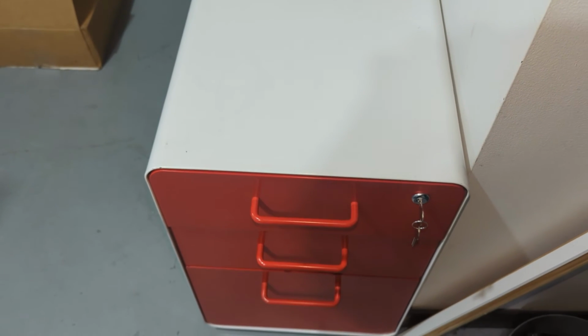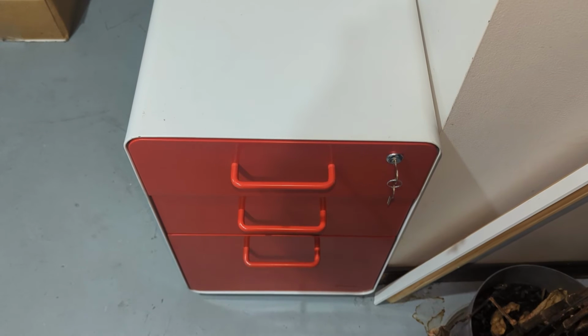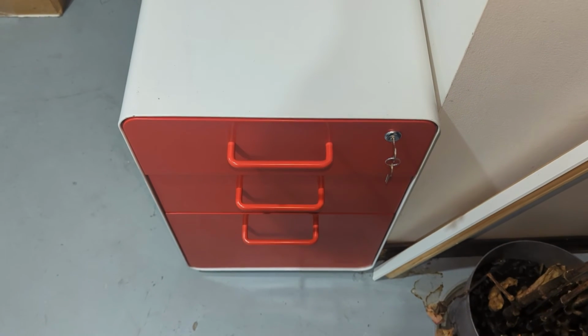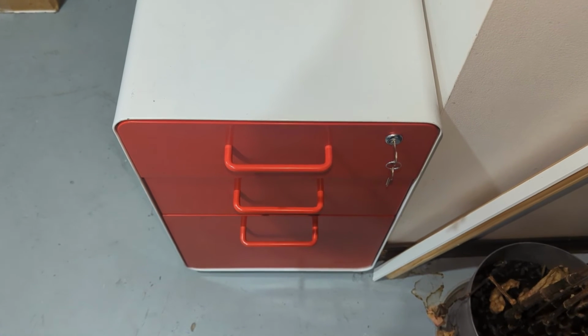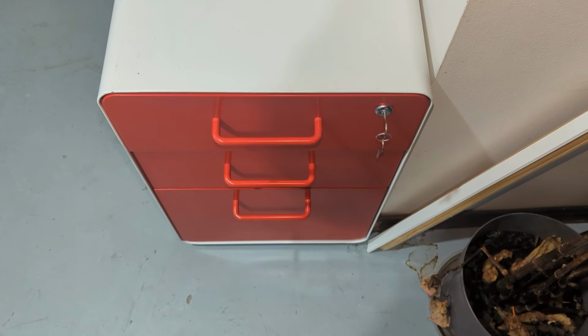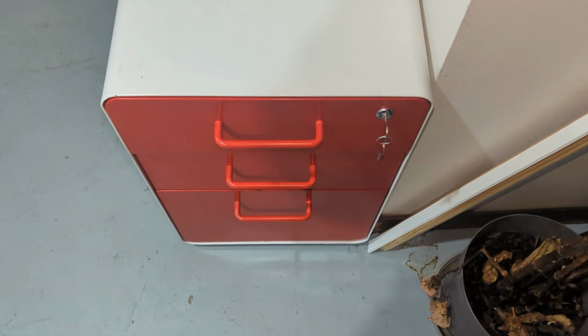But the problem with it is I need to get this to lock so I can lock my files and all my stuff, and it's not working out. And I don't want to redo this whole work again and swap the blue one for the red one, the one that locks. I'm just going to find a way to engineer around it and make that work.